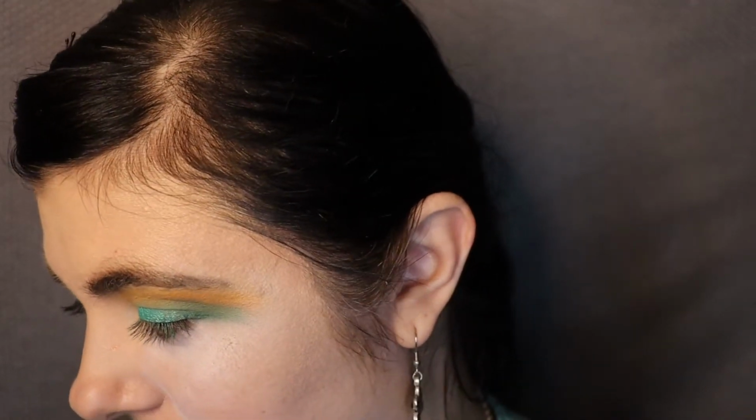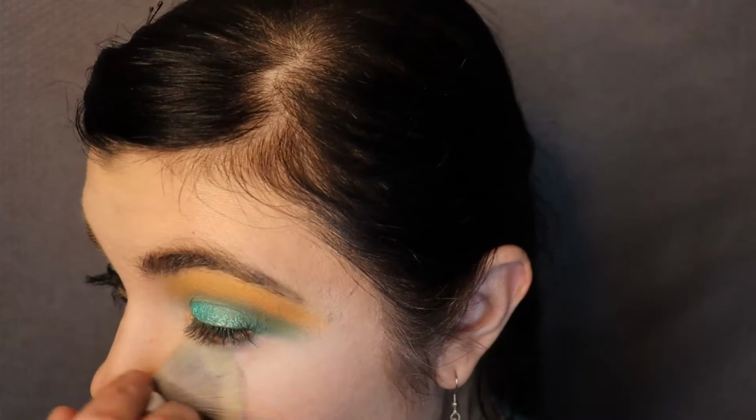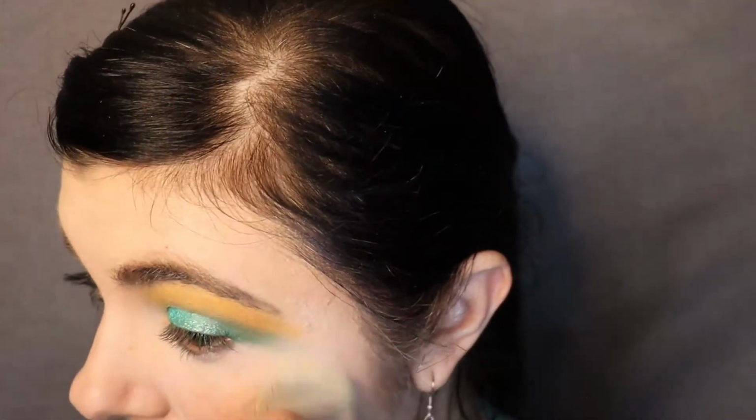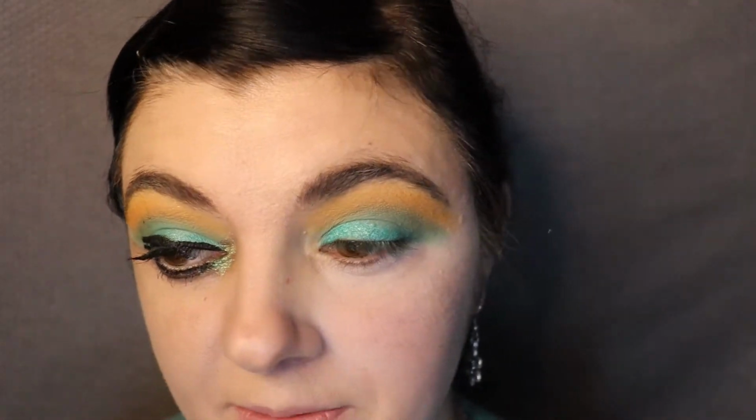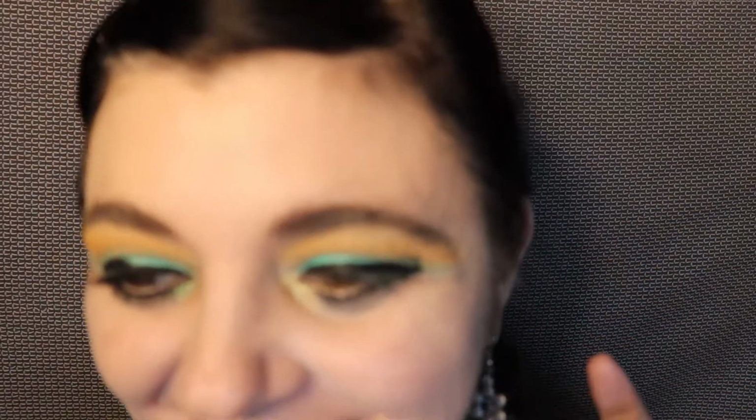I kind of want to do the eyeliner off camera, because you know you can't. I'm going to do eyeliner and mascara off camera. And then I'll come back and do the rest of my stuff, like complexion. And I'll be back. Okay. So I'm back. Got both eyes. I'm done with the eyeliner. I'm glad I did that off camera.